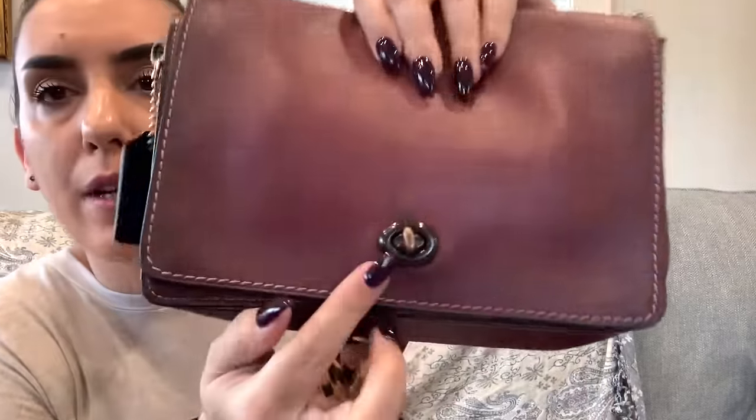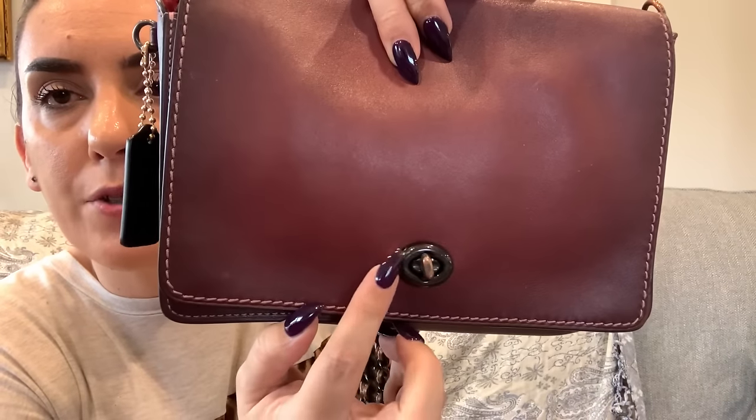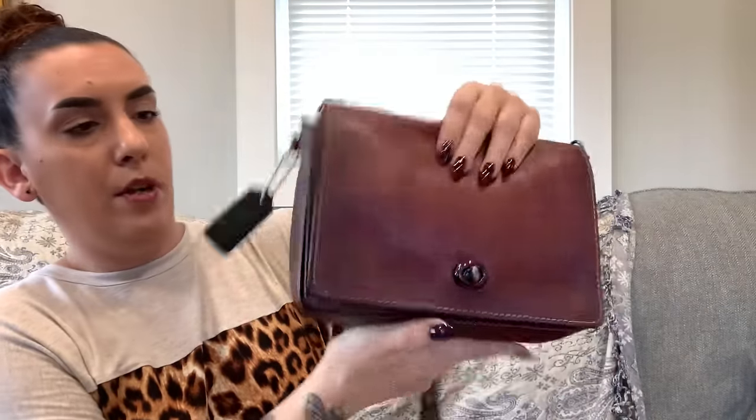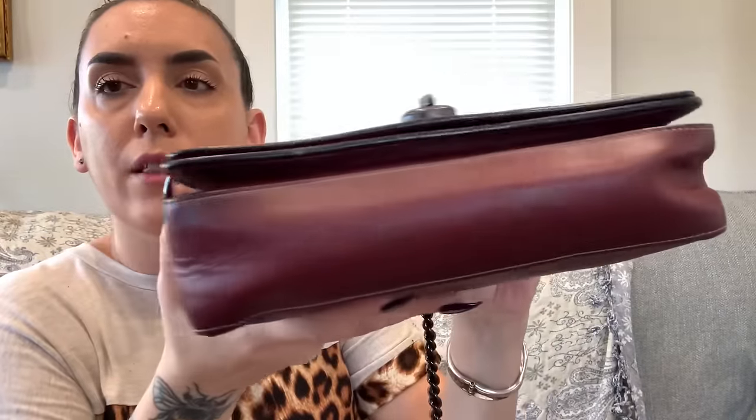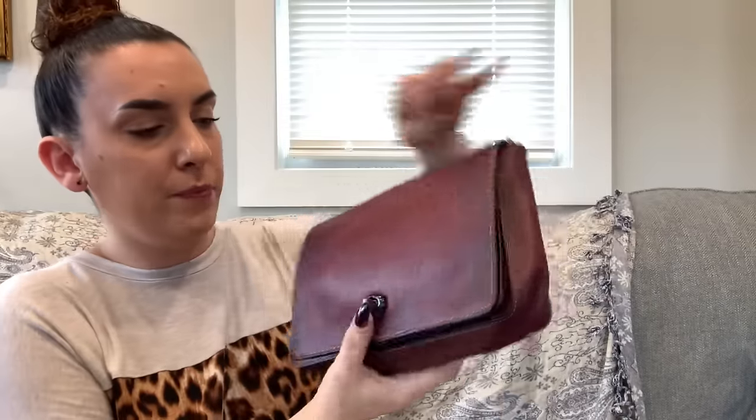There is a little bit of wear to the turn lock. There's a mark here, a mark here. I think that was it on the front. But corners are great. There's the back with your slip pocket and beautiful red leather interior. Oops, this side. Beautiful, absolutely gorgeous. Just that little bit of issue on the front.